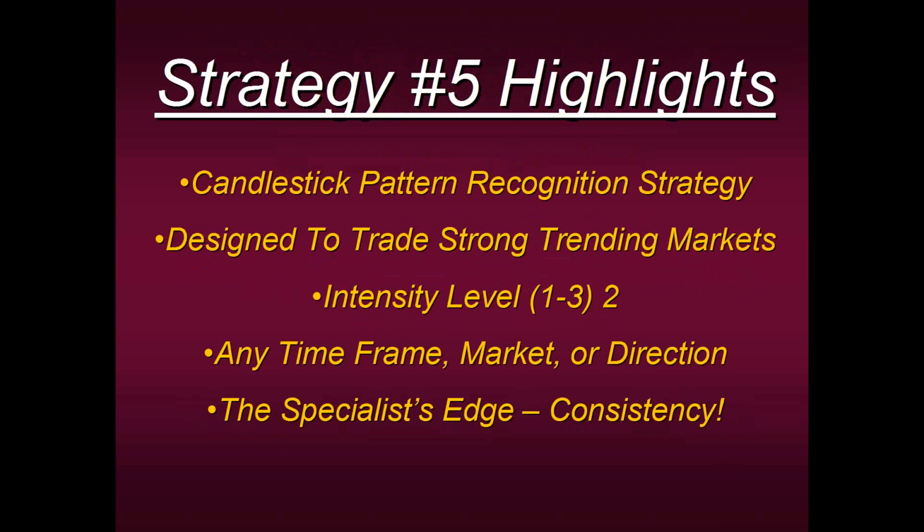Commodities traders love this because of those nice, really trending markets in the commodities. So it does not matter. If you're an intraday trader, sure, you can apply it to that. It makes no difference, okay? So even though we're going to base all the examples today on stocks, it makes no difference. Any market, any time frame, any direction.